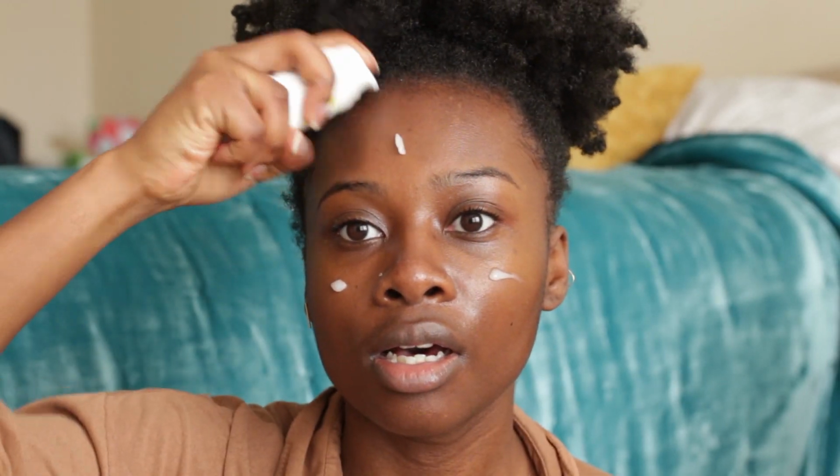We're also gonna put on sunscreen, which is also by Glossier. And I'm just gonna apply that directly on my skin.